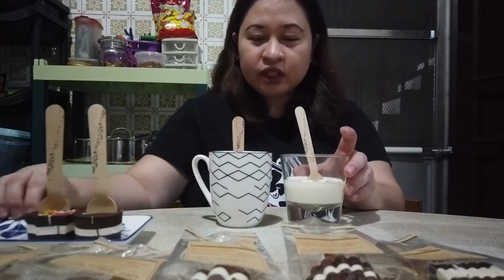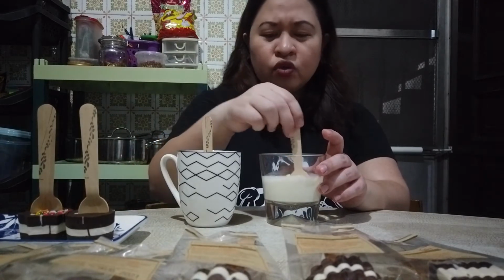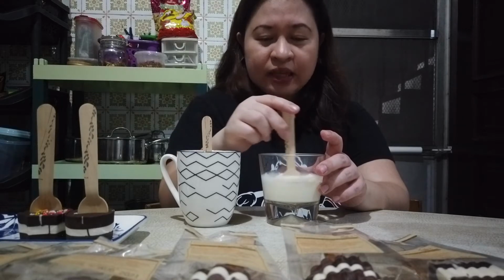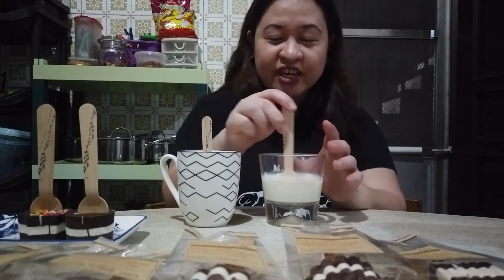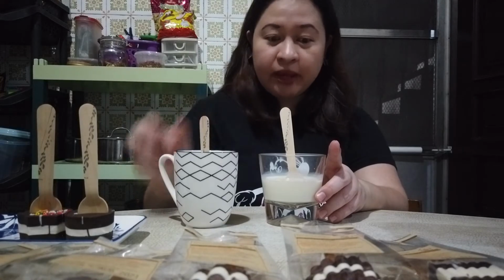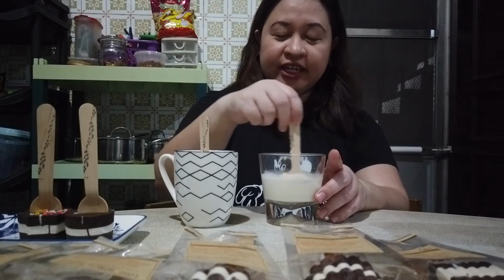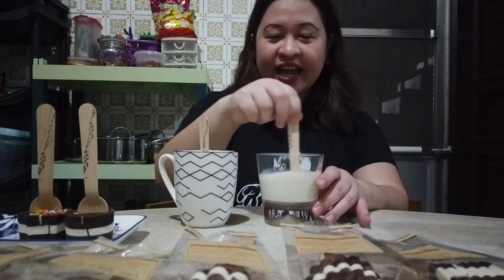Nag-provide ako ng clear glass para nakikita nyo pag nagsistir. Gusto ko kasi talaga yung double wall clear na mug, wala sa mall. So, wala akong choice. Ito, tinatawag na naman ako ni Shopee or ni Lazada. Maganda sana meron tayong double glass mug, pero wala nga sa mall. So o-order na lang tayo. Thank you, Shopee at Lazada.